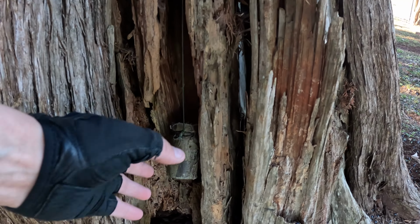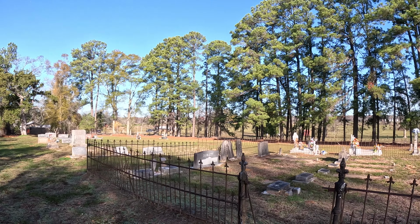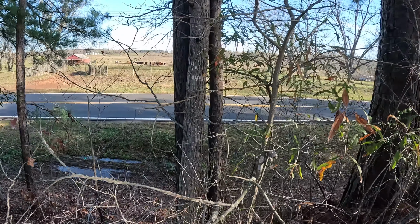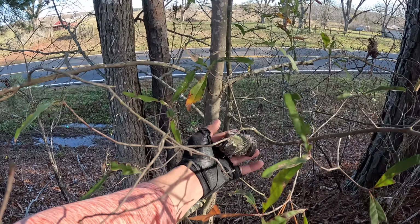Oftentimes, cemeteries are situated in a location which offers a great view, and it is a quiet space where there are generally not a lot of other people around. Each cemetery that we visit gives us a little slice of tranquility as we track down the hide.